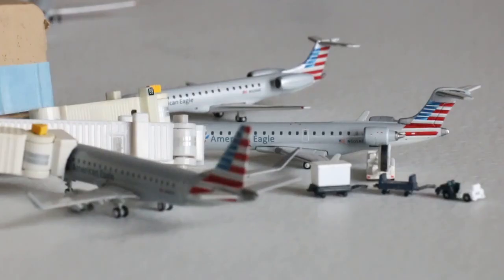On top of your screen, we have another Envoy 145. This guy's currently loading up for Grand Island, and he arrived in from Keelan. In the middle, we have another SkyWest Series J700.